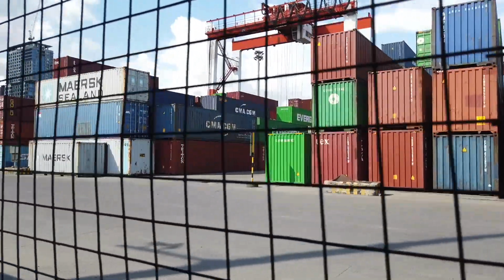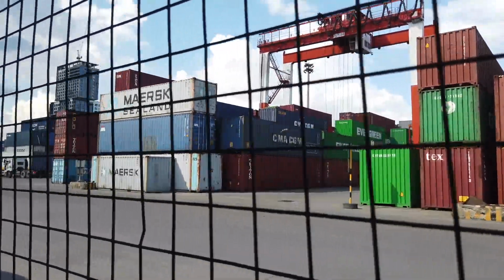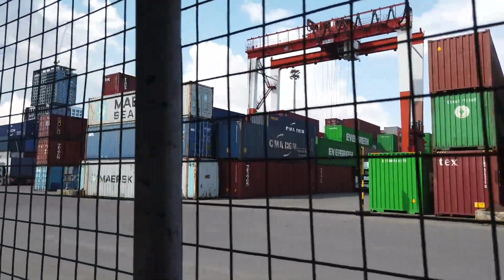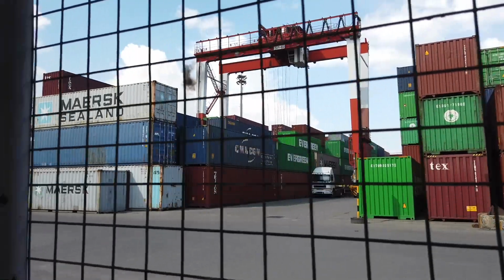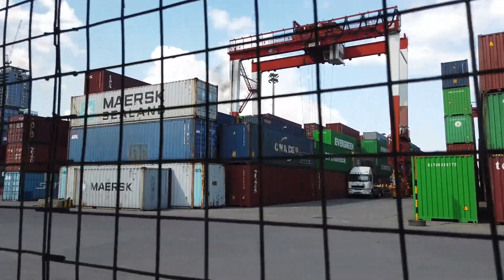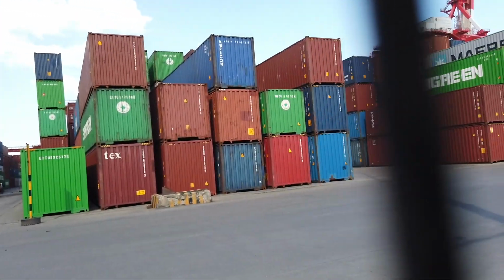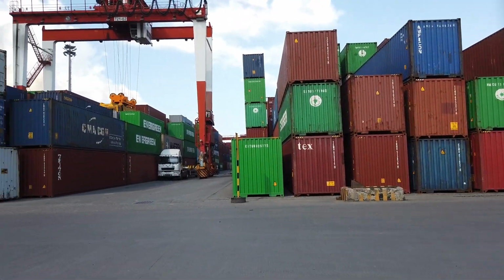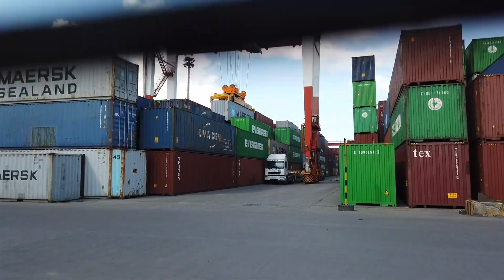So going on, you can see that our port area for import and export is trying its best to be world class. The only problem is the processing. I heard so many horror stories about processing of documents around here. It's still not as efficient as it can be.